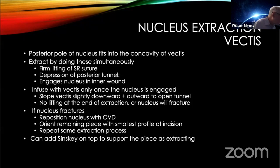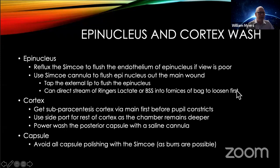If the nucleus fractures, you can reposition the second part of the nucleus with viscoelastic and then have it extracted a second time. Washing the epinucleus is done by pressing on the posterior lip of the incision while irrigating into the anterior chamber. And that usually will flush out with the downward pressure.